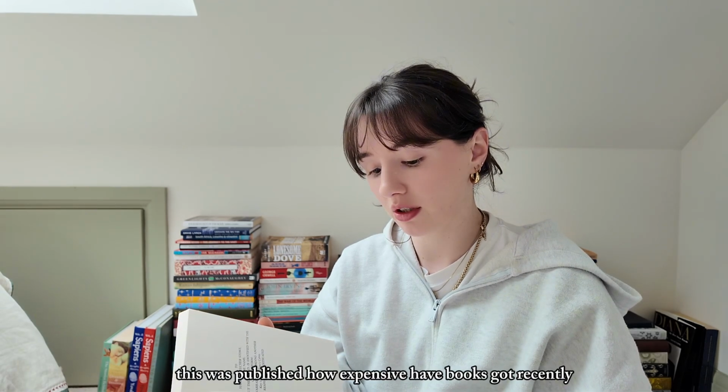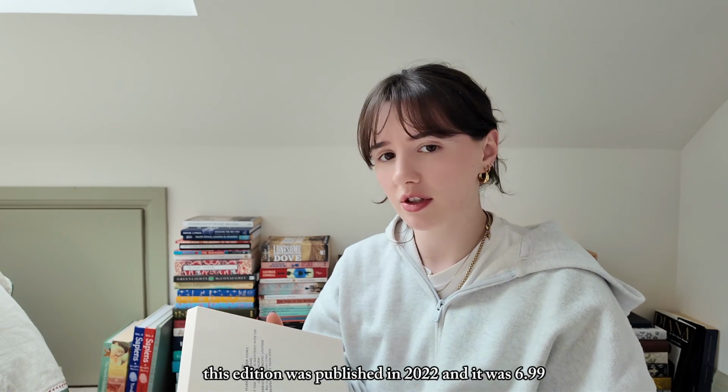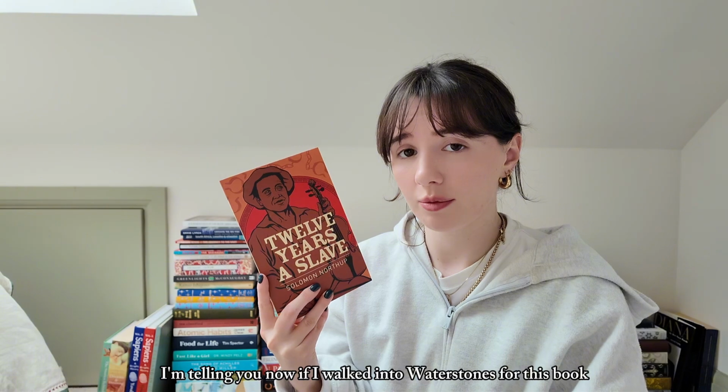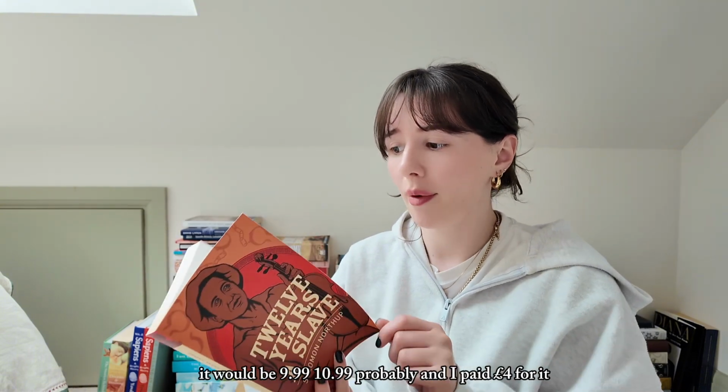How expensive have books got recently? This edition was published in 2022 and it was $6.99. I'm telling you now, if I walked into Waterstones for this book, it would be $9.99, $10.99 probably. And I paid £4 for it secondhand.